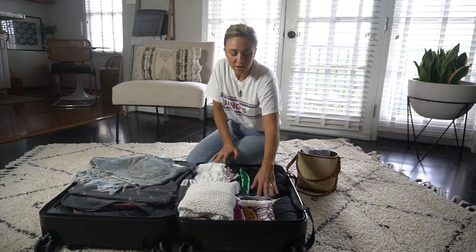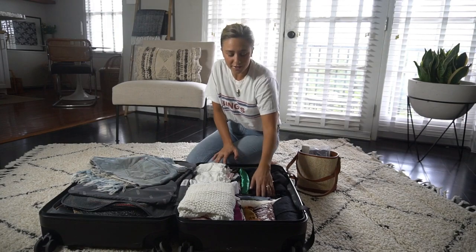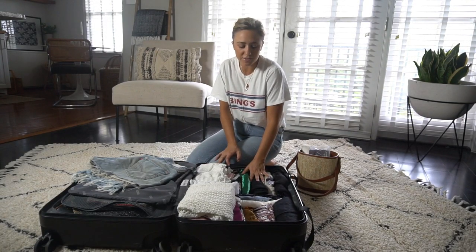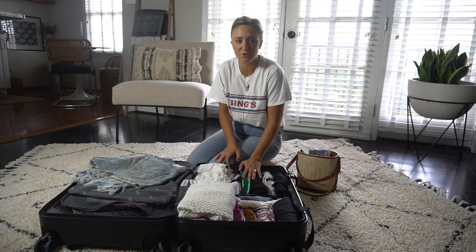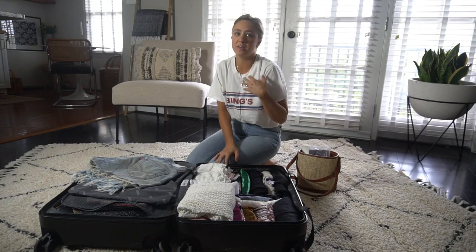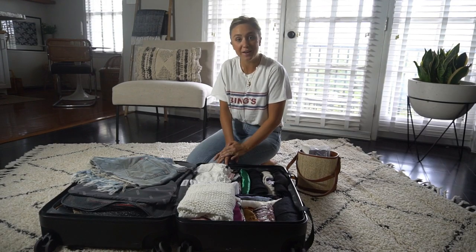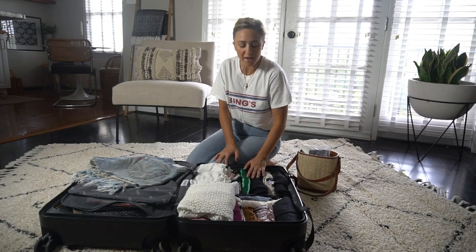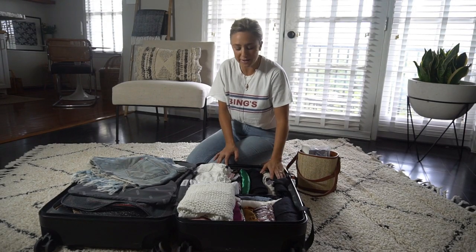So I rolled all my items and I brought a lot of silk pieces. I'll show you too. Because silk stuff is super cute when you're going somewhere tropical. It's a way to still look elevated, but you're still easy and breezy, and it's lightweight, so you won't be too hot, and it's just easy to throw on and go. So I have that, and then I have a few dress options for the wedding.